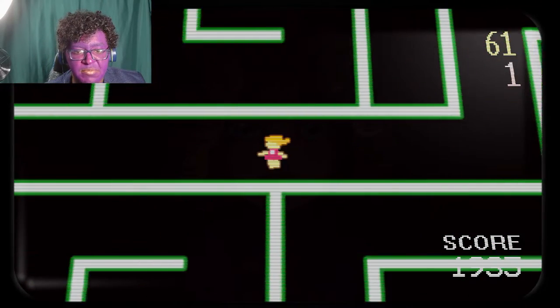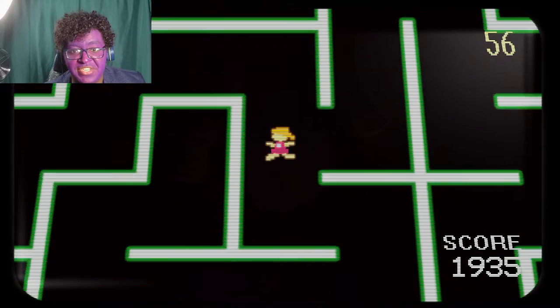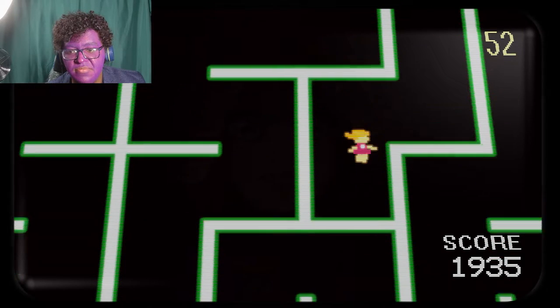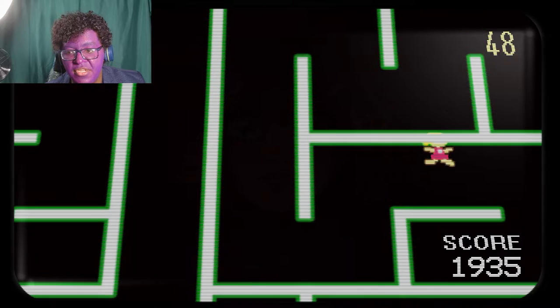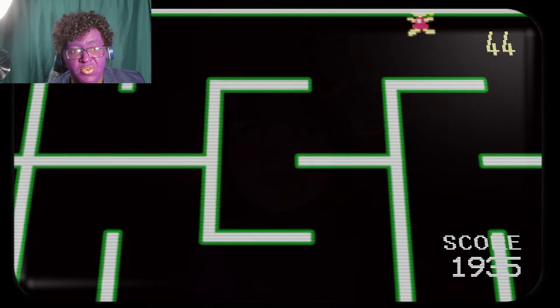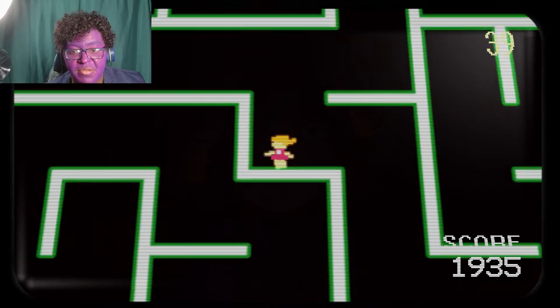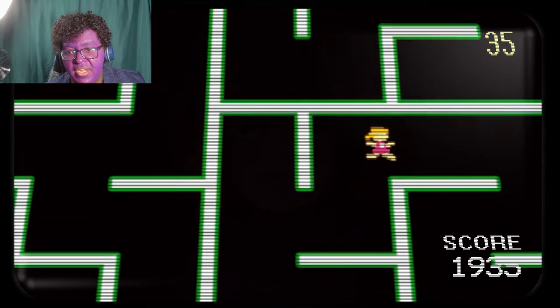Wait, this way? This way? Please, please, please? Ah, come on! My speed's gonna last longer than the actual time I have. Nope. Come on. No, come on. Ugh. I'm great at mazes when I can see the whole thing. When it comes to being inside one, however... oh, you've gotta be kidding me.